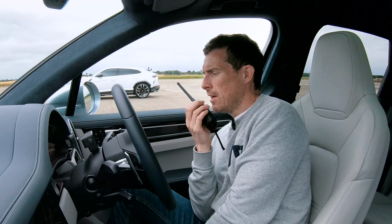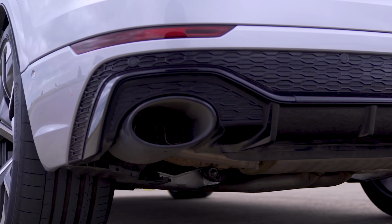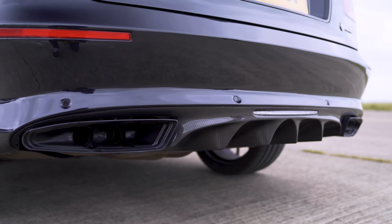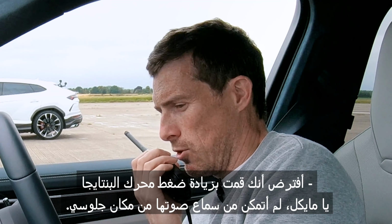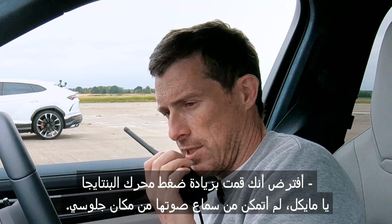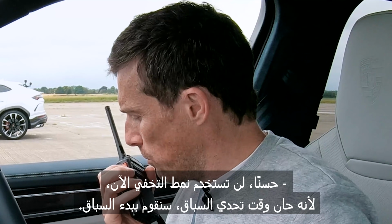Sounds a bit better, what do you think? Okay, let's have a listen to the Audi. Rev up the Bentayga. I'm assuming you revved up your Bentayga, Michael. I couldn't hear it from where I was sitting. Stealth mode. Well, you won't want stealth mode now because it's drag race time. We're going to get on with the race.